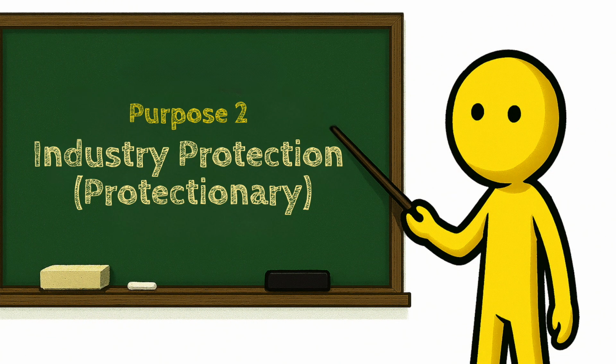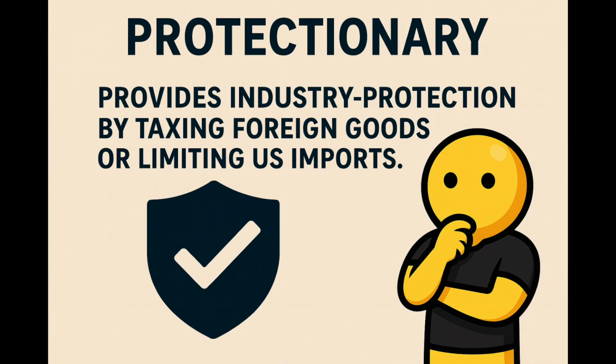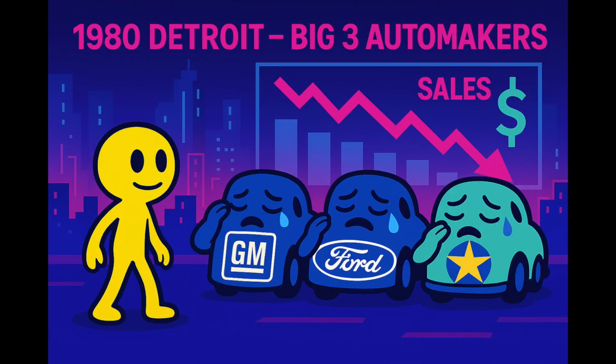Purpose 2. Industry protection. Protectionism is when the government puts a tax on foreign goods or limits imports to give domestic companies a fighting chance. Sometimes it's temporary. Sometimes it's political. But always, somebody's getting shielded. In this case, it was Detroit Steel. To protect the U.S. auto industry, there were the voluntary export restraints on Japanese cars in 1981.